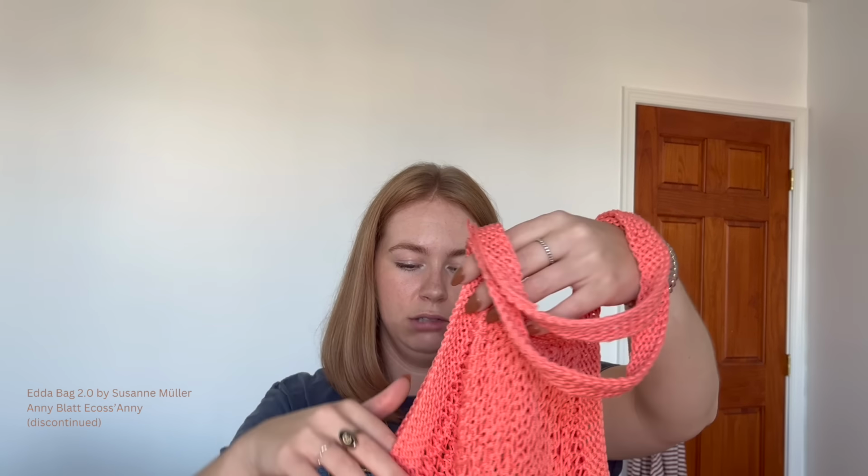I need to trim the ends, but I did weave in the ends and I blocked it. And I need to take the stitch marker off. Otherwise, I'm pretty happy with the result. It was pretty easy to make. You basically just knit the whole mesh thing in one big panel and then pick up all the stitches for the straps, and that was it. It was a pretty easy project.